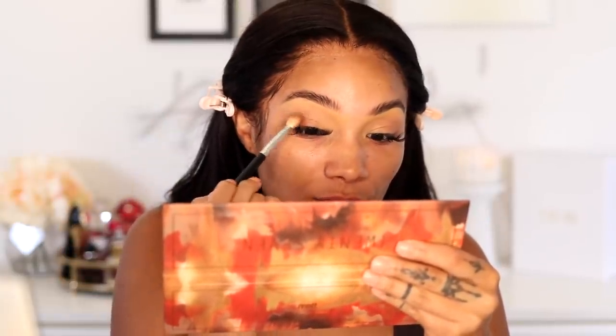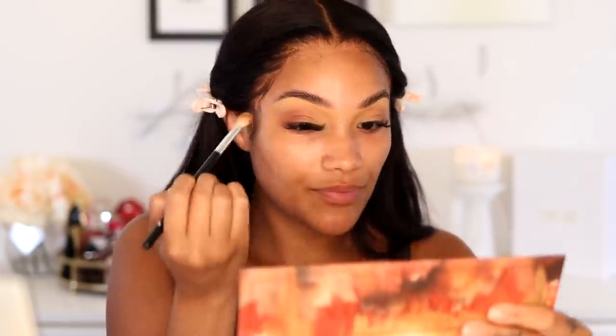I'm gonna go into downtown. And this is an Anastasia A10 brush that I'm going in with, and I'm just gonna pack it on the outer corner and then blend it inwards like we normally do. Ooh, that's a really pretty color.